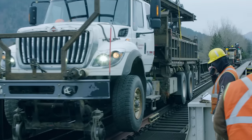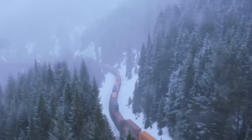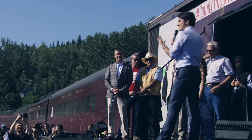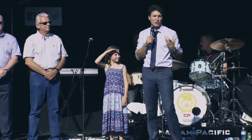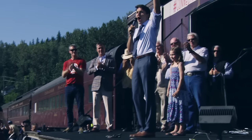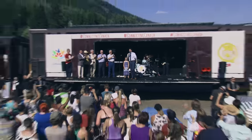Railroading does get in your blood. You need to care about what's going on out here to do the job properly. I love everything about CP. I sound like such a sucker right now, but it's totally true. I love it out here. This train is an example of how we bound the two oceans together and connected people from coast to coast. It's great to see everyone continue to celebrate 150 years. All right, Canada, all right, BC, all right, Revelstoke. Merci beaucoup.